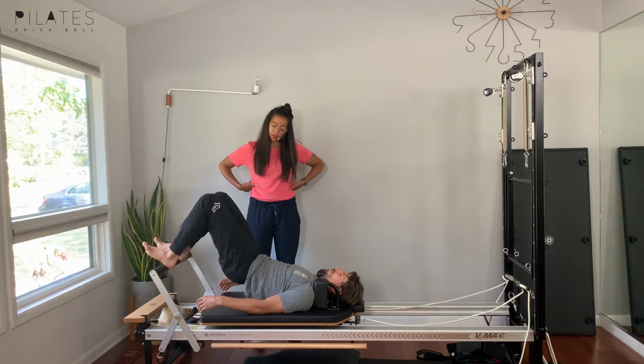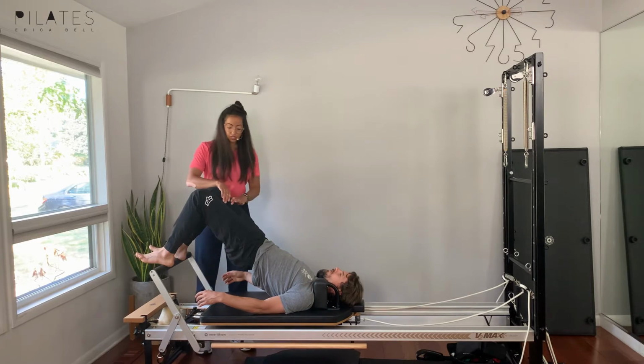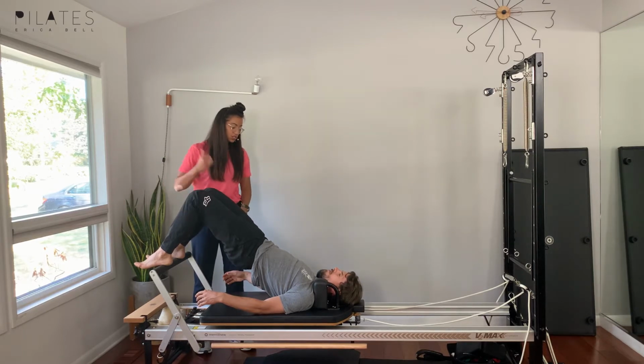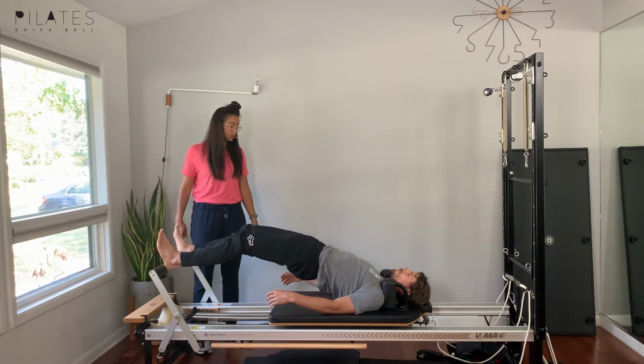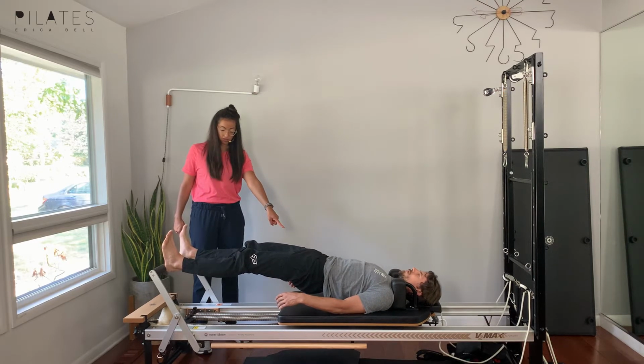So coming all the way up. Yes. Now he's going to hold this position. I want you to feel like you're reaching your knees towards the window. Okay. Yep. You're going to continue reaching your knees forward to push the carriage back. And keep your abdominals engaged. Just push it back. Now let your hips and your body come down to one nice long low hover.